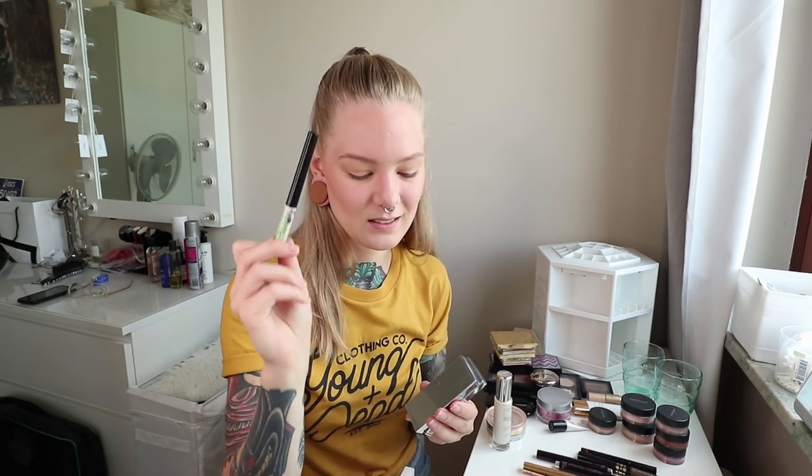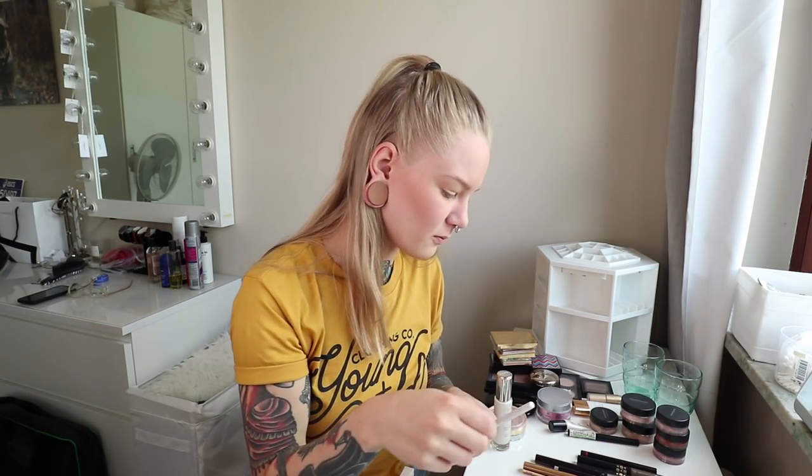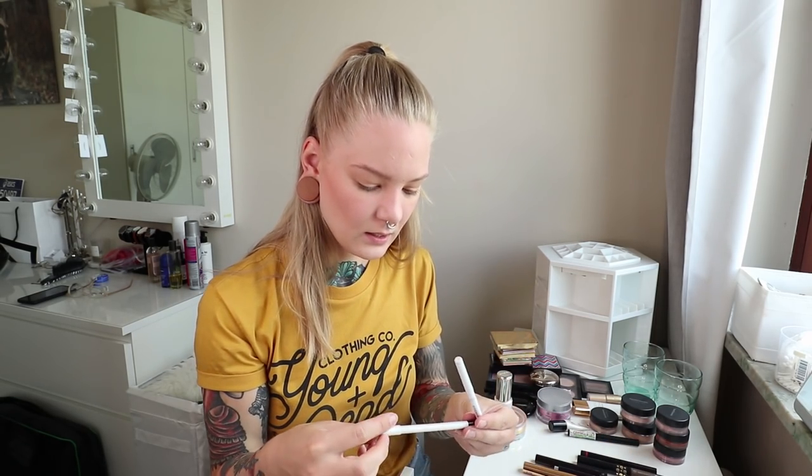Nothing competes with this. This is the best eyeliner that's ever existed. Kat Von D tattoo liner, go to hell. This is where it's at. Two eyeliner pens, kinda. Model's Own and Givenchy.